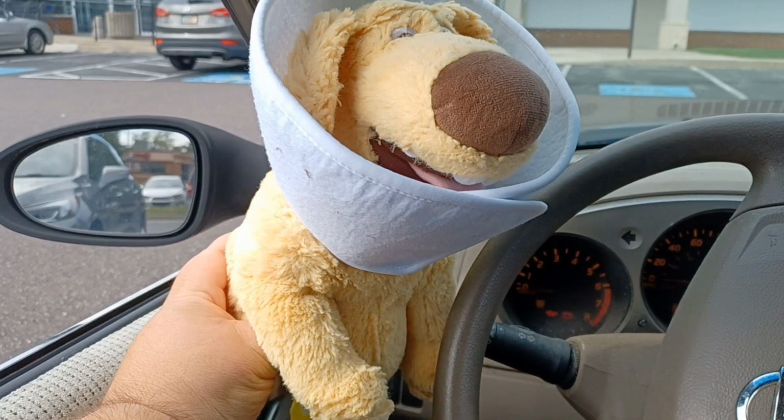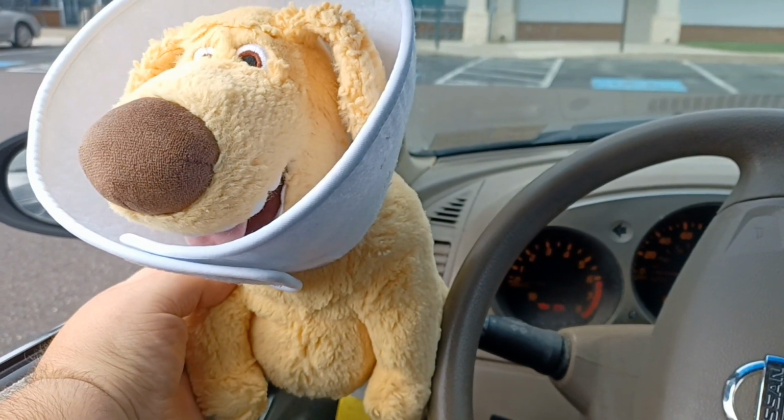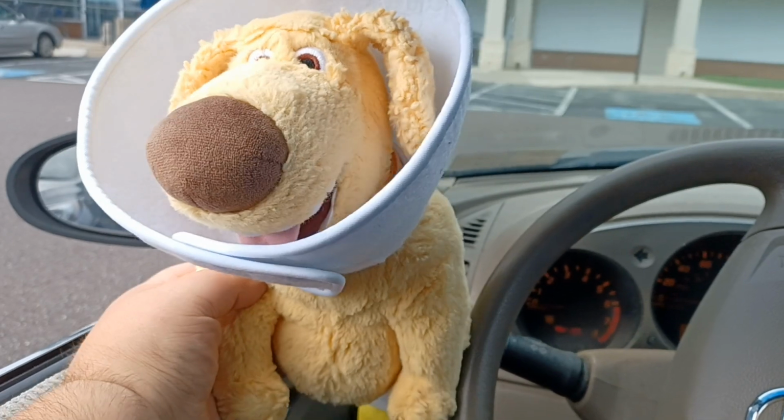Crazy money for a plush, in my opinion. But he was $6.99, so I knew I had to come back and pick him up. I'm just glad he was still here.